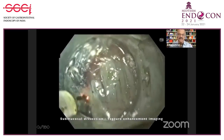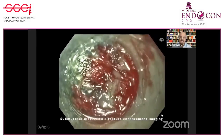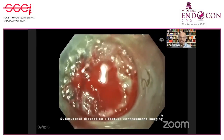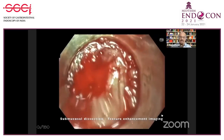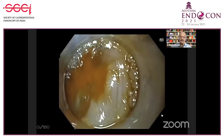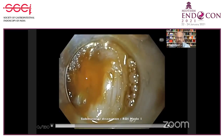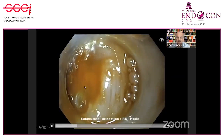See this? The second part is when you're doing submucosal dissection, when there's a bleed like this, again, you can avoid stress. You look at it, and when you change to red dichromatic imaging, this is the regular light imaging, texture enhancement imaging. See what happens. When you switch to RDI, the bleeding becomes very soft, and you can see the central area where it's bleeding from very nicely.